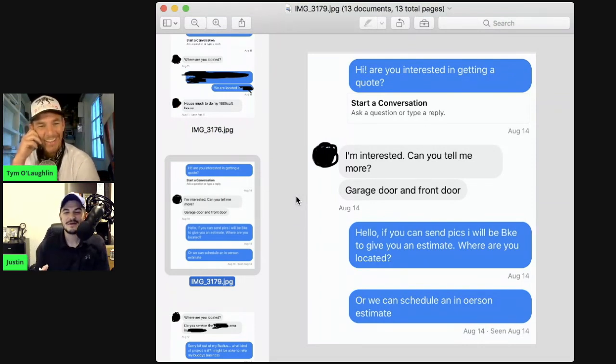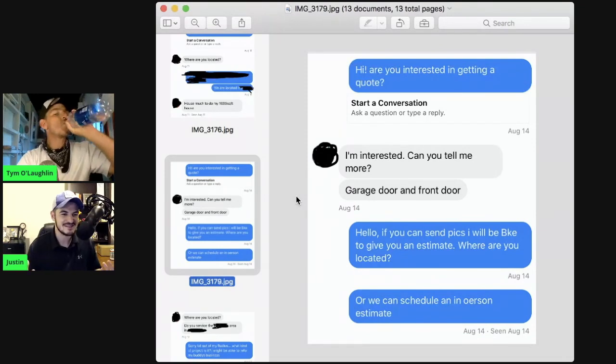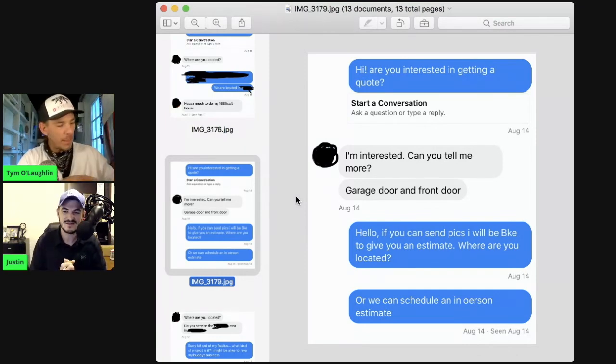Now, the reason why I wanted to include this is because sometimes these message conversions don't always pan out. A lot of times, especially when I ask people to send pictures, it's like asking them to do something crazy, because people are lazy. And that's kind of what we're getting at on these Facebook ads, is sometimes even if you ask for it, they will not give it to you.